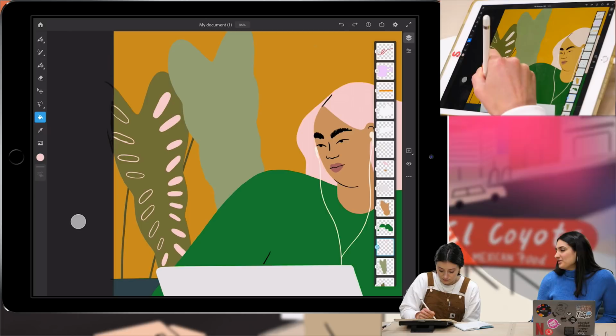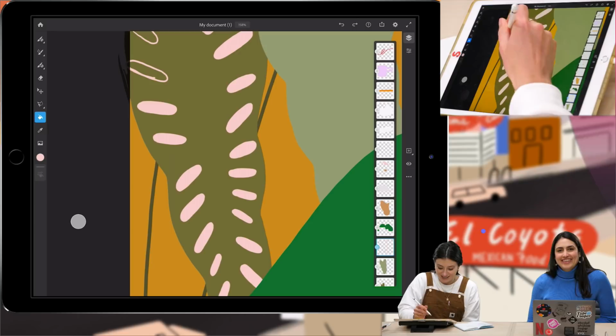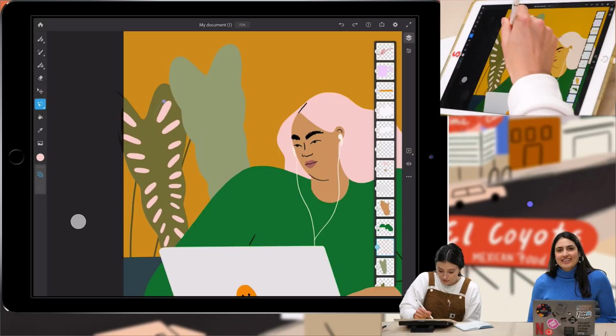That's something you can't do on a piece of paper. Let me tell you, there are definitely a lot of pros. The bucket tool is my favorite. Then I'm going to move these around a little bit.